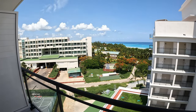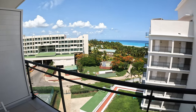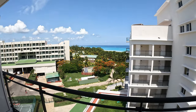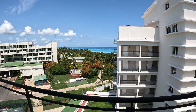Where we are, we actually get the sun roughly about 3:30, 4 o'clock in the afternoon, right on our balcony. So during this time, it gives you enough shade. That's actually the beach over there. So I'll show you that on another video. We're actually here for 2 weeks, so there will be a lot more videos coming.